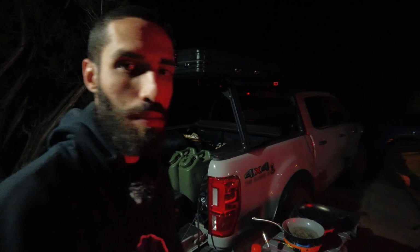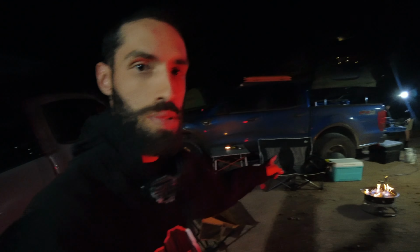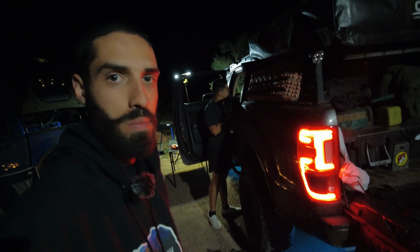Alright guys, so we just arrived at camp, and never had a camp with 3 Rangers before, so this will be fun. So we got ours back there. That is Jacob's blue Ford Ranger FX4, and then we got George, the one we just did Broken Arrow with. So we're gonna get camp set up, cook some dinner, and sit by the fire.